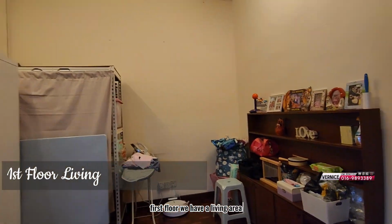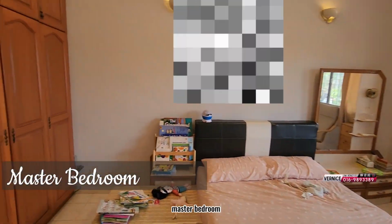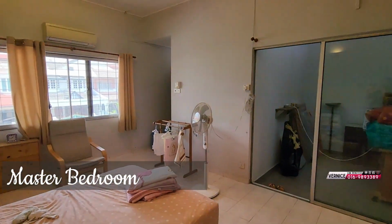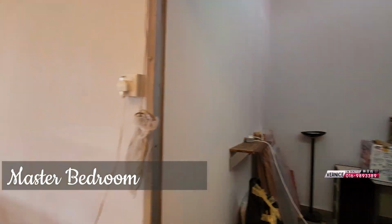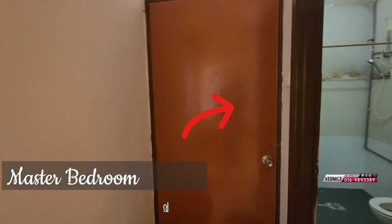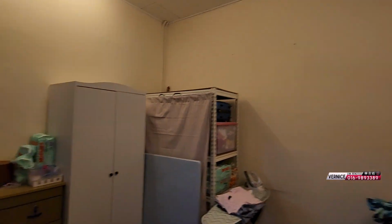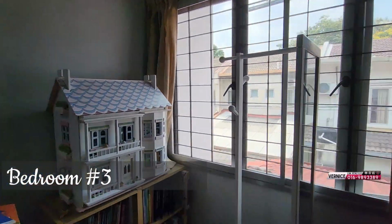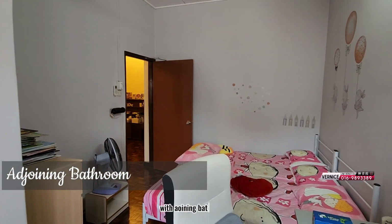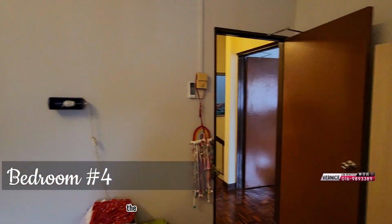First floor, we have a living area, master bedroom with a storeroom or walk-in wardrobe area. The door is to the balcony. Bedroom number 3 with adjoining bathroom to bedroom number 4. The main selling point of this unit is location and its freehold.